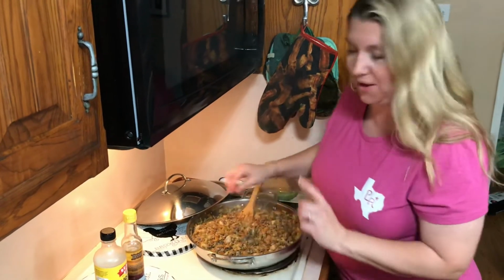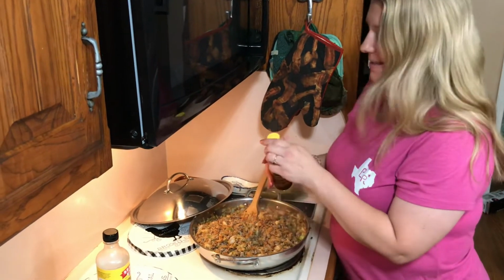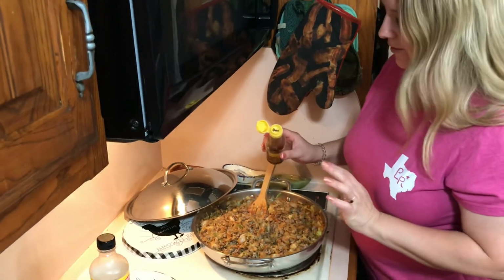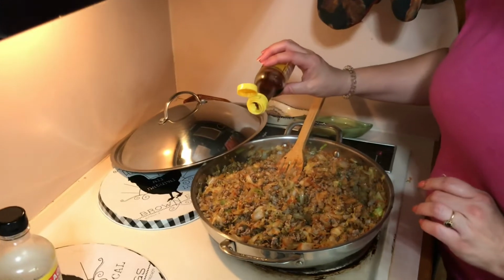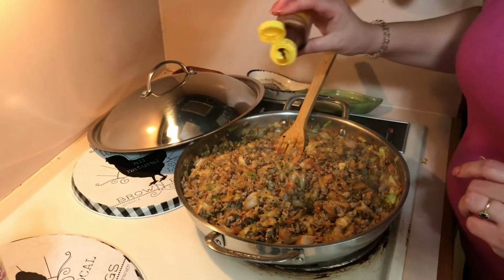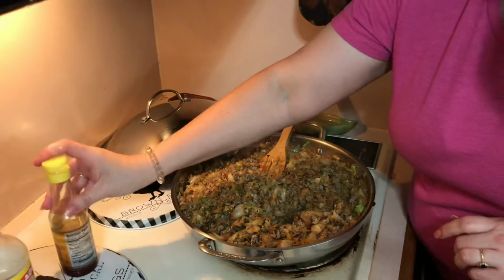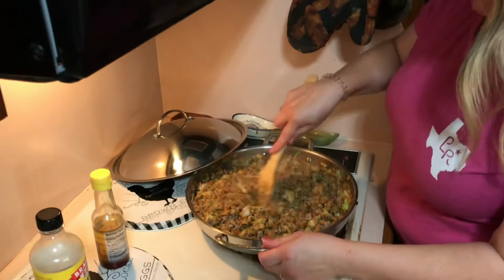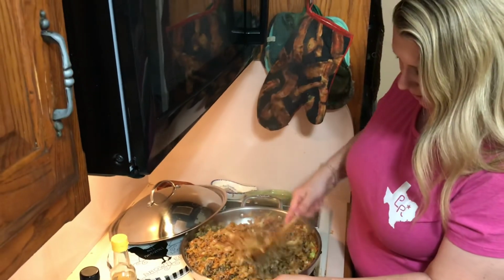And I'm gonna add one more thing. It's gonna be my sesame seed oil. I'm just gonna add a little bit of this. And again, kind of just to flavor. It's really very potent. So I'm only gonna add a little bit of that. And just gonna mix that in. And then we are getting ready to eat.